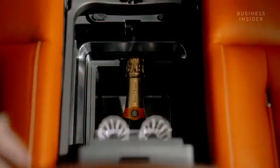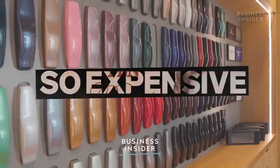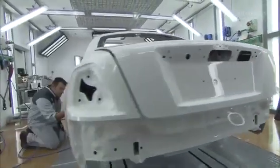So what are some of these bespoke extras? And is that what makes Rolls-Royce so expensive? One of the first obvious starting points probably is the colour. We have a palette of 44,000 plus colours.